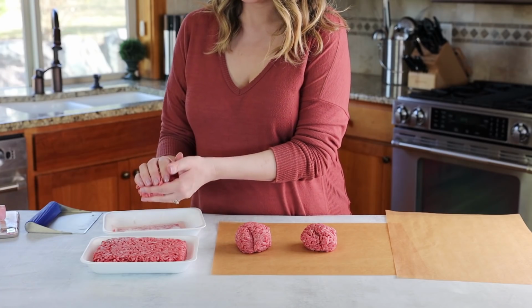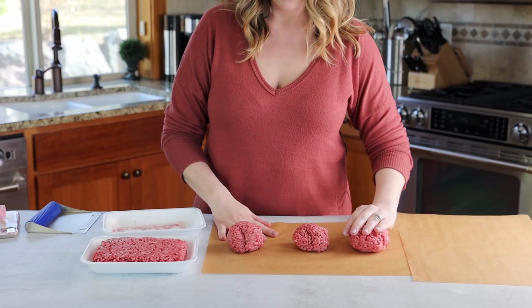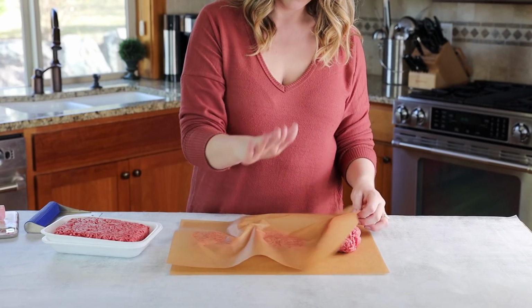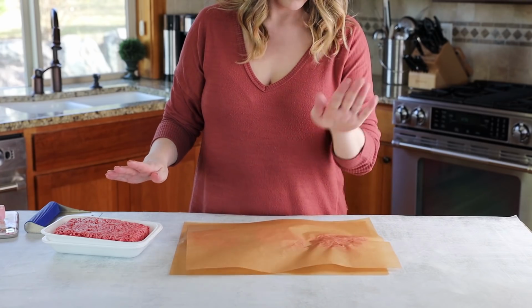So I'm going to smash up the burgers ahead of time. I'll lay down a piece of parchment paper and take my burger balls and place them down. Put another layer of parchment paper on top and just give it a good whack. So we're going to whack those down one by one. Don't whack them too much because again, it's going to press it together too much.